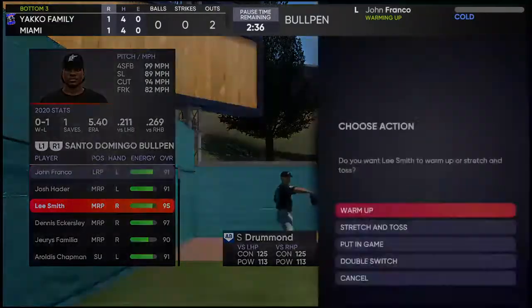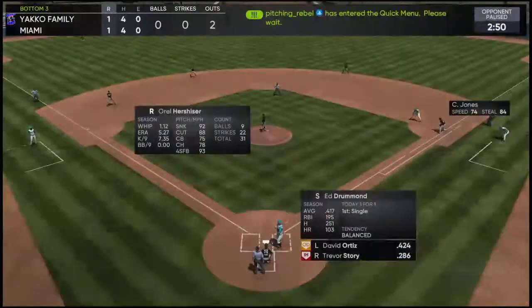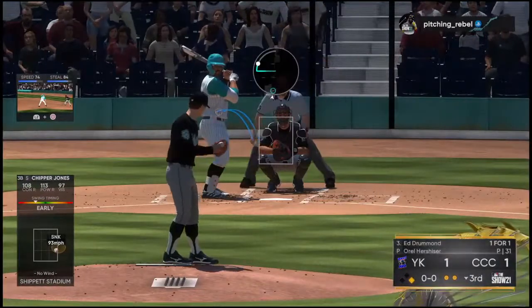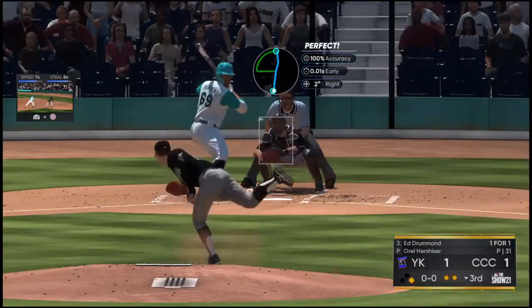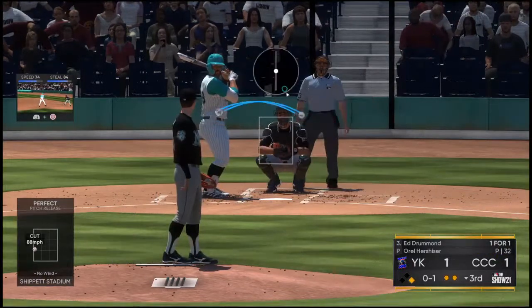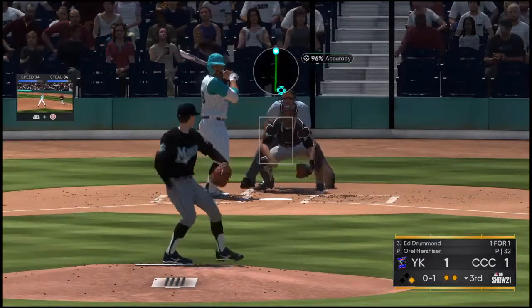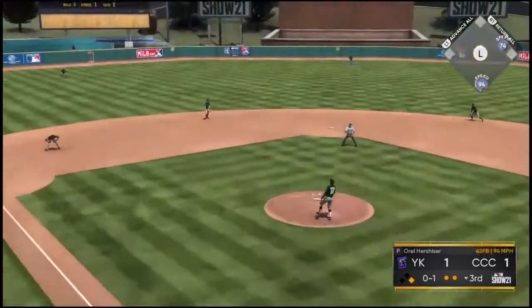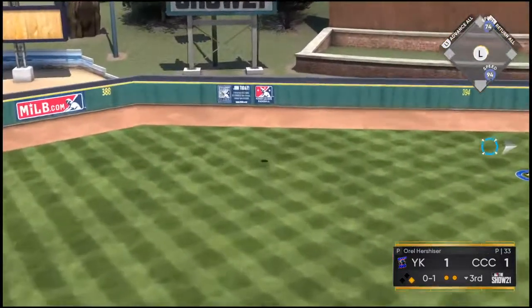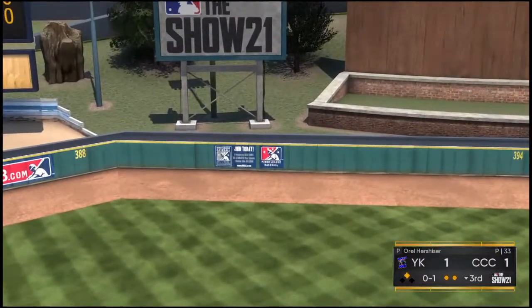Now batting, the center fielder, Ed Drummond. Standing in now, Ed Drummond, as he'll take strike one on the inside corner. And he leaves the fastball up there. Mistaken location. He is going to pay for it dearly as that ball is sent over the wall. A home run.